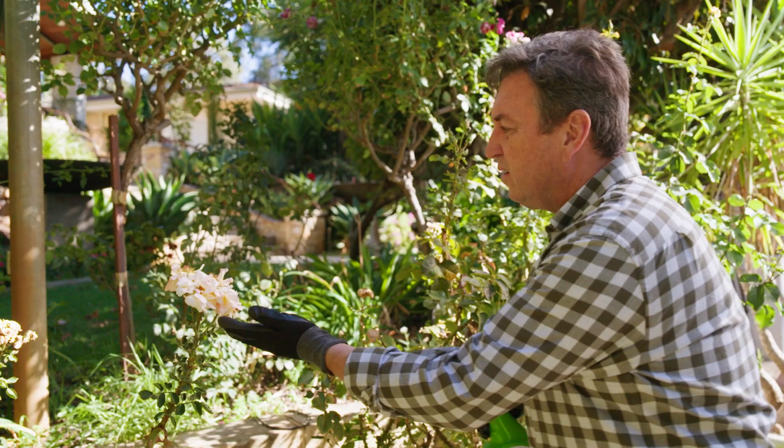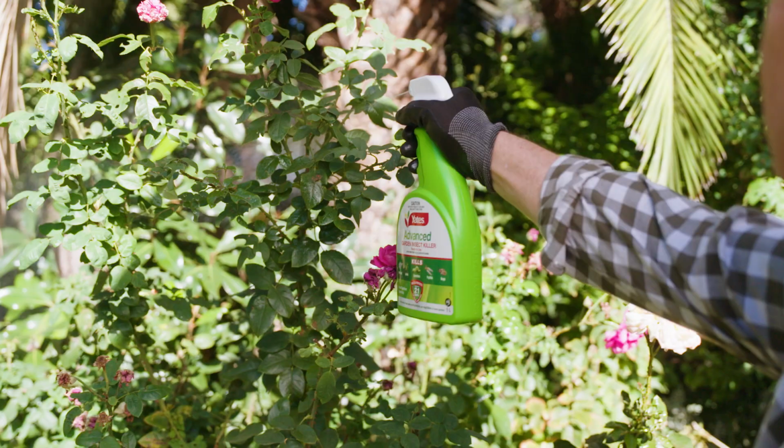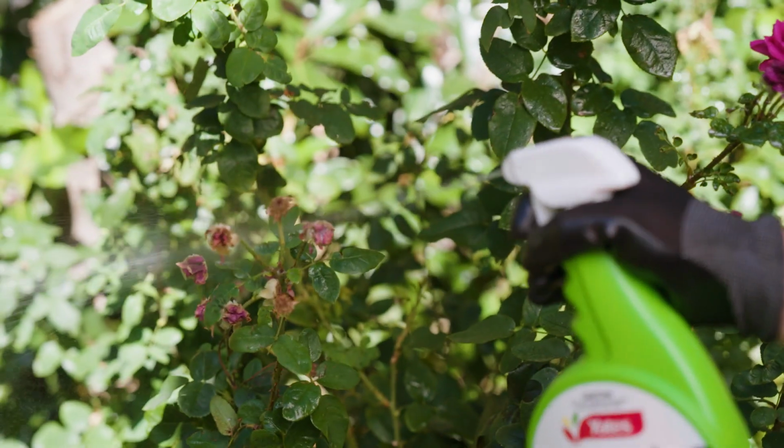Yates Advance is a contact spray. You'll need to cover the foliage on top and also underneath. And this trigger pack allows you to manoeuvre easily to get total coverage. Once sprayed, keep the area free of any traffic until it's dried thoroughly.